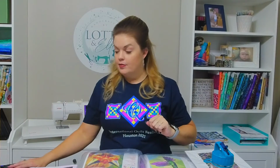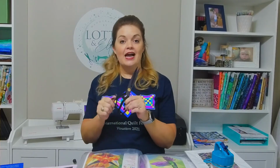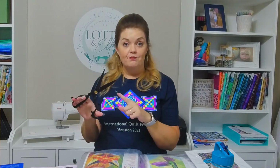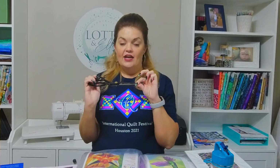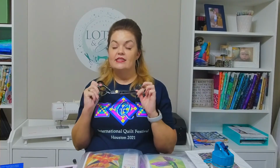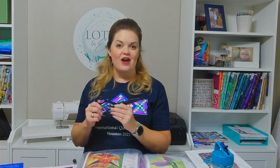I also picked up these really awesome titanium scissors, and you could never have enough scissors. These are 9-inch scissors. They are titanium, meaning that they never dull, and you can cut through fabric. I know most of you are going to cringe when I say this next part, but you can also cut through paper and they won't dull. So this is a great one that I'm probably going to keep around my main sewing area because I know my 7-year-old likes to grab my scissors and cut paper and all kinds of fun things.